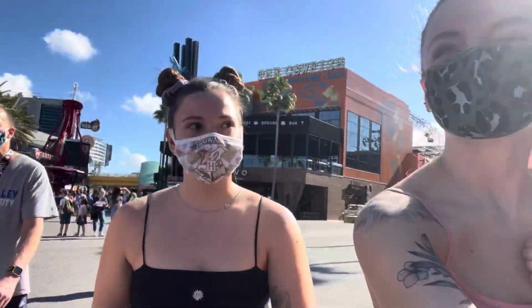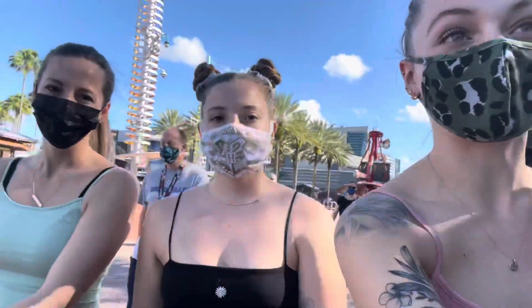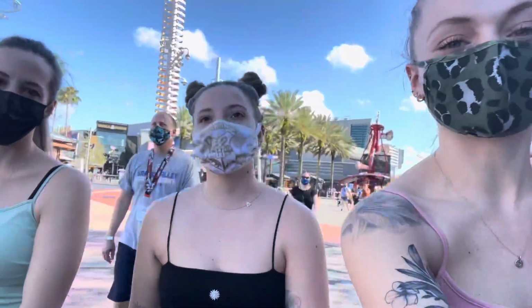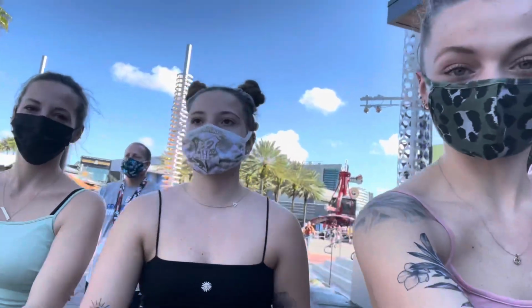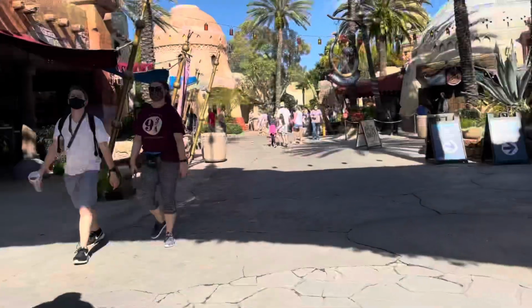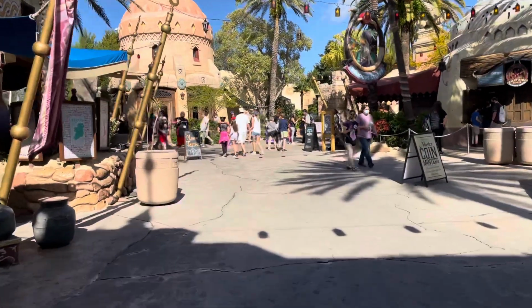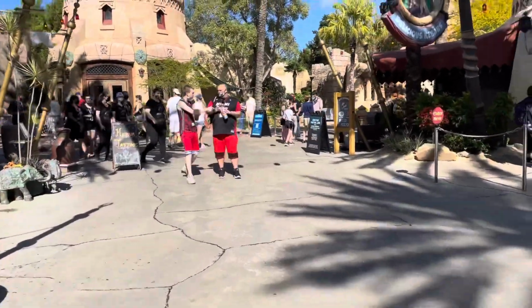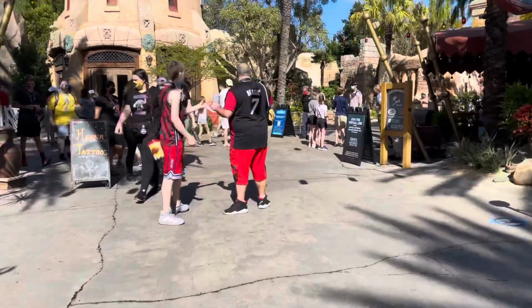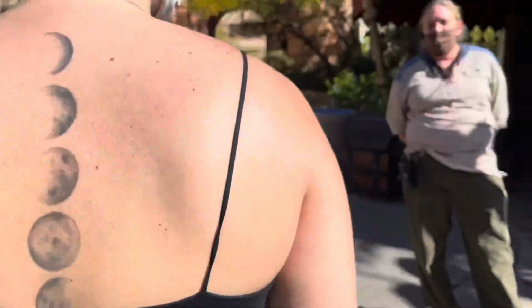February 27th. We are heading into Islands of Adventure right now. We have a couple reservations for Hagrid, so that is where we're gonna head first, and we'll see what the day brings. All right, we're approaching the beginning of the queue for Hagrid. We'll see how long our wait time is. I think in our experience, it's usually anywhere from like 15 to 30 minutes. So hopefully on the shorter side, we'll let you guys know.